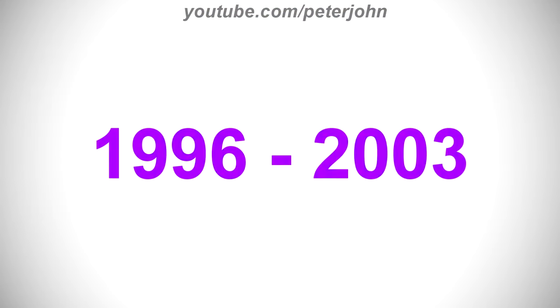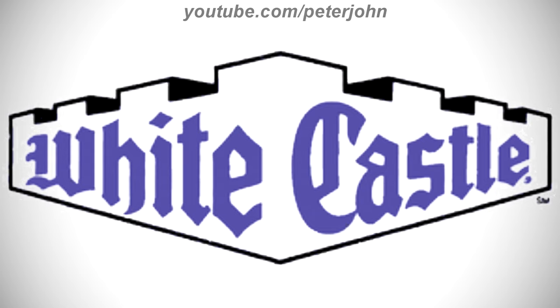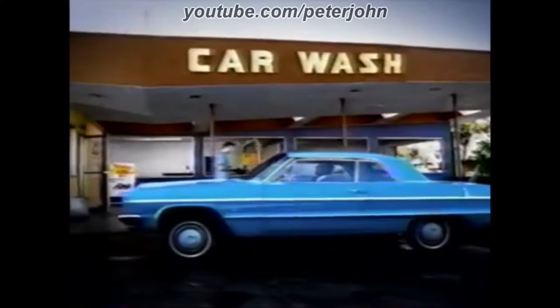1996 to 2003, there is a white shape representing the top of a castle, and on it there are the words white and castle in purple text. Here is a commercial.